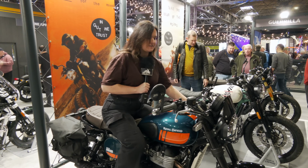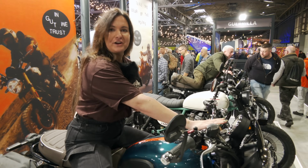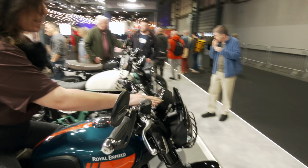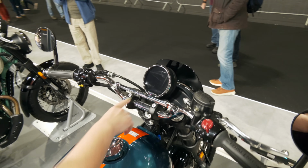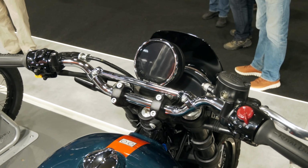You've got some uprated suspension on the front. You've got this Showa upside down fork. So up front here, we've got the Royal Enfield Tripper. This is their new piece of tech where you can connect your phone to it and it will just mirror everything on here. Super useful.